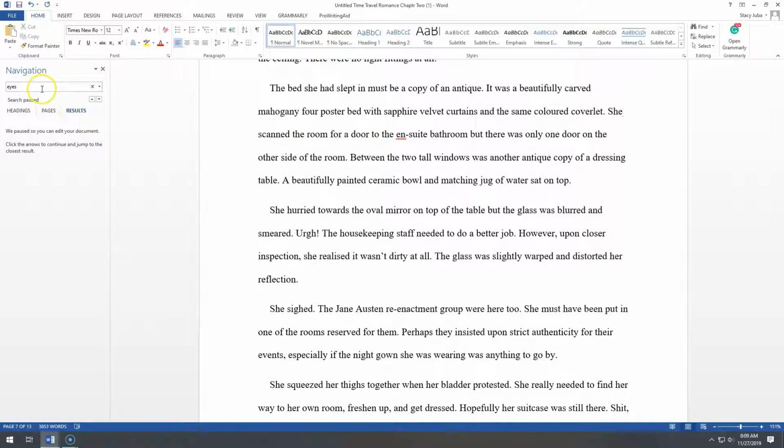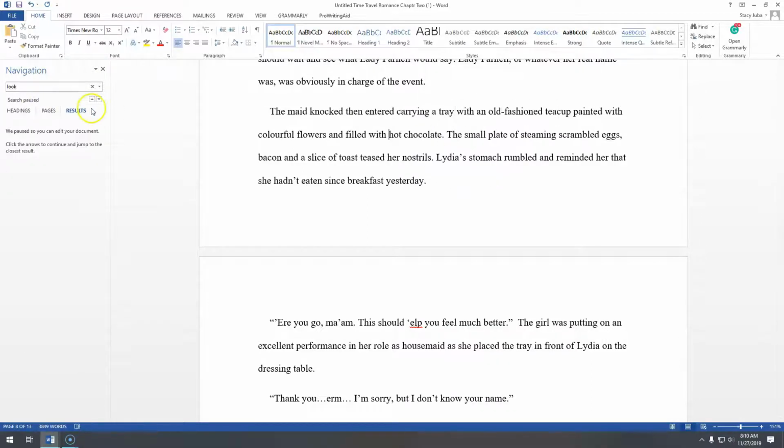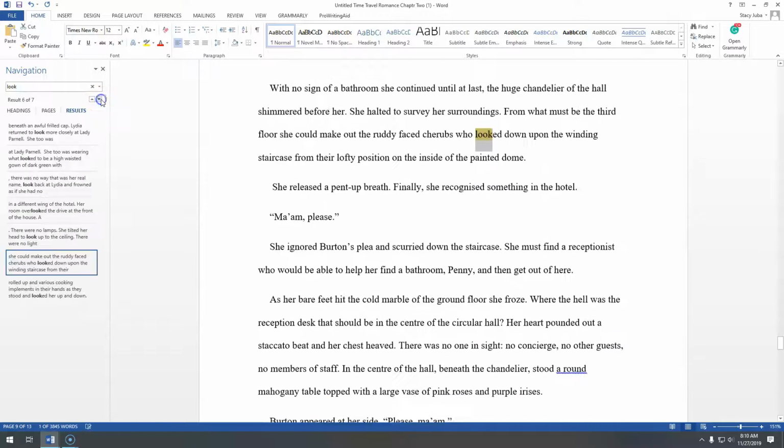Okay, so let's do another scan. So now we are searching for look, another very common word to overuse. Filled with what looked to be hot chocolate, I would just say filled with hot chocolate. Tightens that up. I don't know if we really need her looking at him. They're having a conversation together, so it's probably understood that she's looking at him. So I just cut that one out.